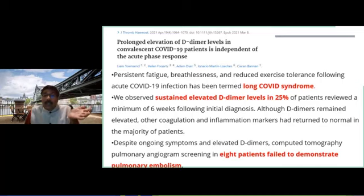Some of these patients underwent a pulmonary angiogram and they found out that they did not have pulmonary embolism. So D-dimer may not be a reliable marker following discharge. Don't rely on that for continuing your anticoagulation.